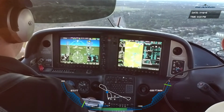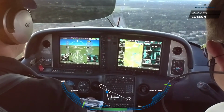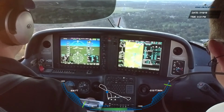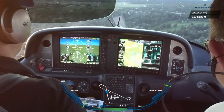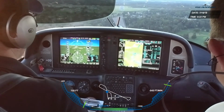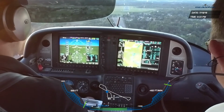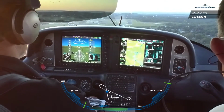All right, 200 above minimums, no airport in sight. On the glide slope, on the localizer, 100 knots. Above minimums, no airport. On the glide slope, on the localizer, 100 knots. Minimums, no airport. Minimums. Going around.